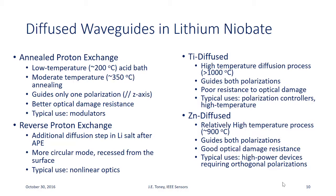So the other basic waveguide technology that people use is titanium diffused, which is a higher temperature process. It's about 1,000 degrees C. It has the advantage that it guides both polarizations. Its major disadvantage is poor resistance to optical damage or photorefractive effects. You can't put much light through it, especially at short wavelengths, before its performance starts to degrade.